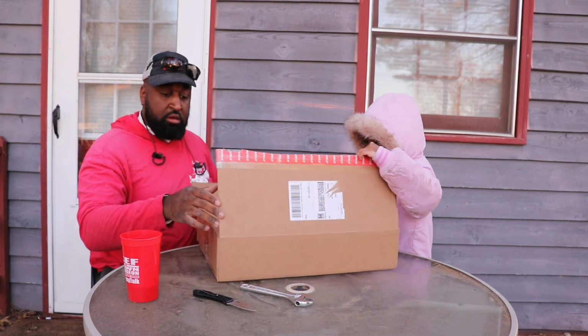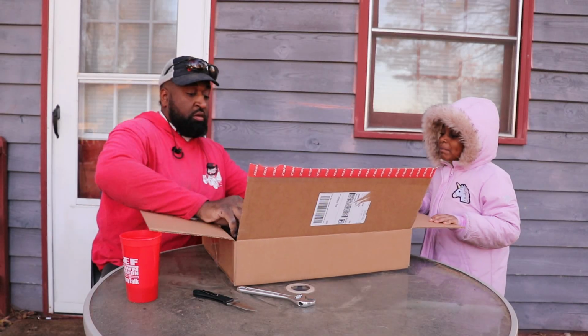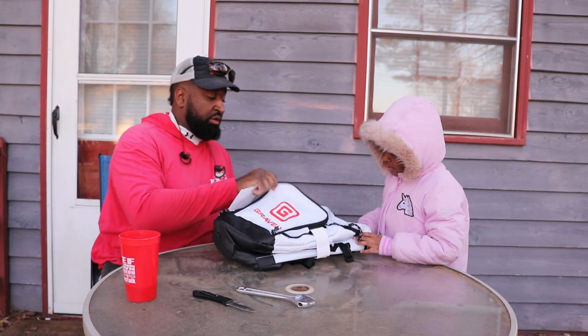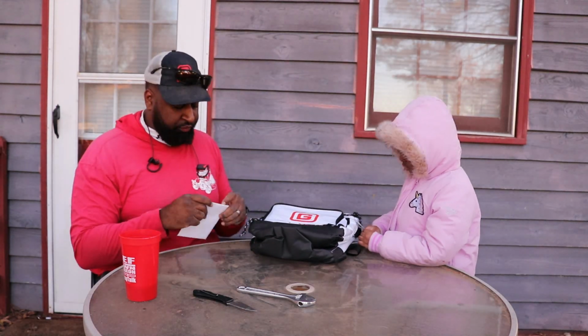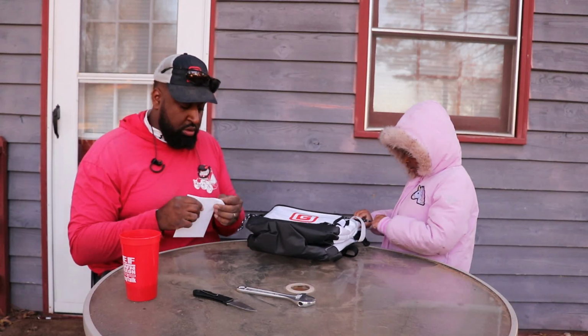Wait, look at that. Oh! You got a backpack! Yeah, it's a cooler backpack. I can put drinks and stuff in it. And your little yogurts. It has a card. So many zippers.